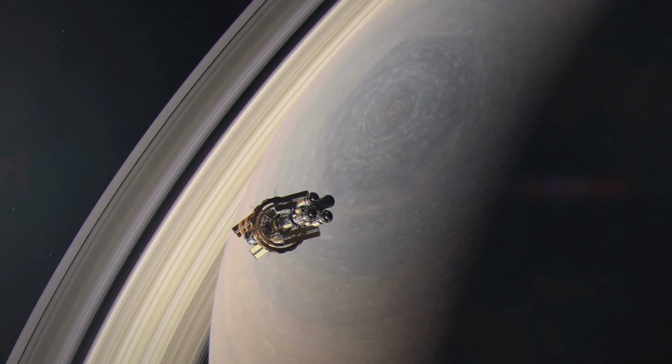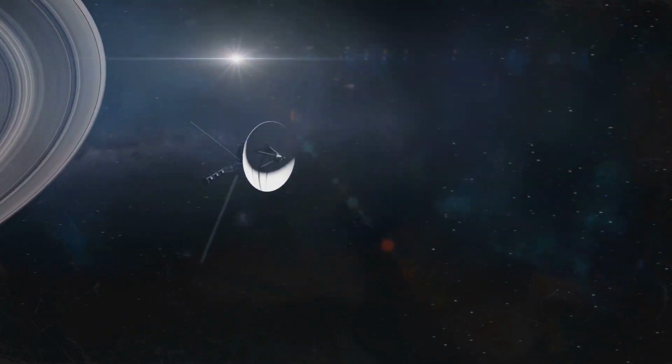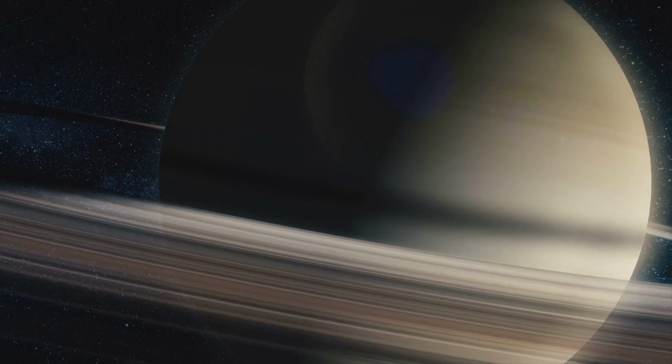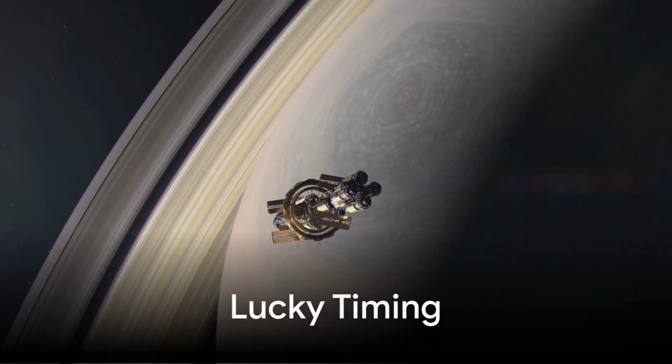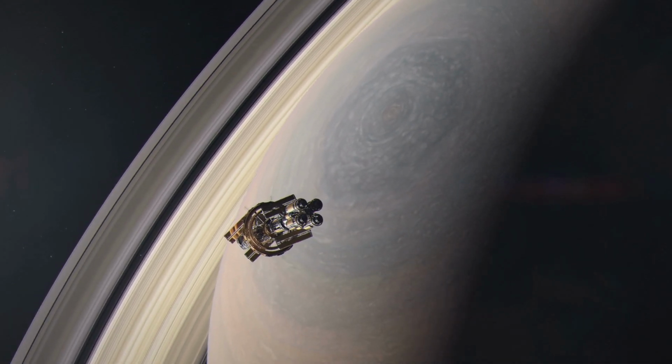Sadly, Saturn's rings won't be around forever. Right now, tiny bits of ring material are slowly falling into Saturn. Scientists call this ring rain, and well, they think the rings could completely disappear in about 100 million years. So, we're lucky to be alive at just the right time to see them.